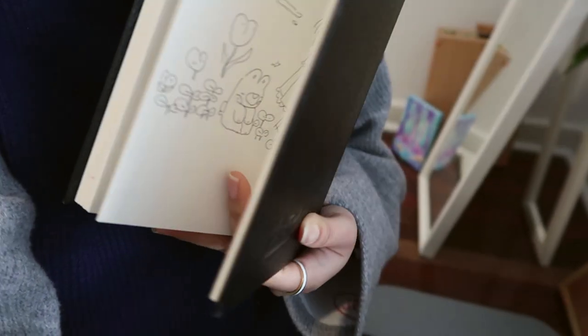Today in this video, I'm gonna do a little bit of challenging things, which is I'm going to finish this sketchbook in a week. I think I started it on 31st of December last year. And as you can see, only a few pages left. I haven't counted how many pages left, so let's see.